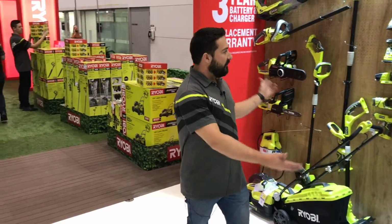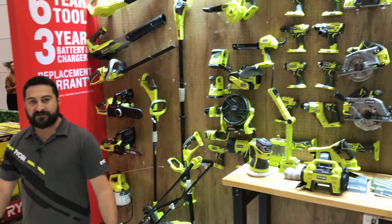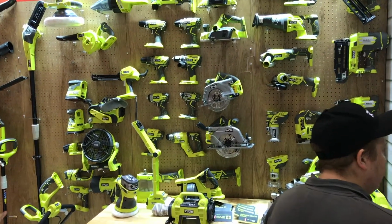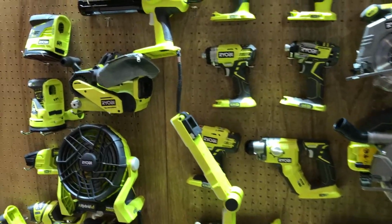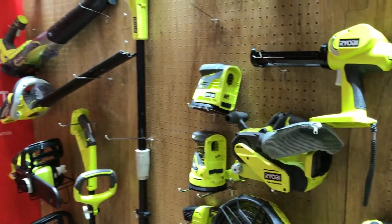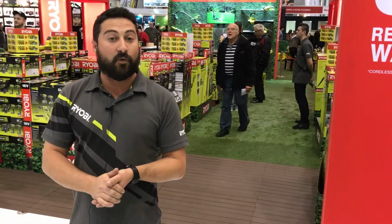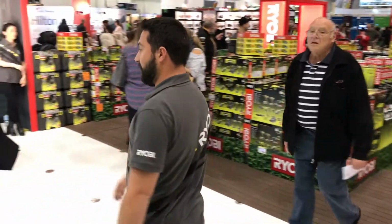So first of all, 18 volt range. We've got the 1+ system here. We've got every tool that you can pretty much imagine. Come and check it out. Get your hands involved. We can actually make some products as well, which we'll show you a little bit later on. We can give you obviously some expert advice on what tools that you may require to do some DIY work. I can actually show you a bit of that.